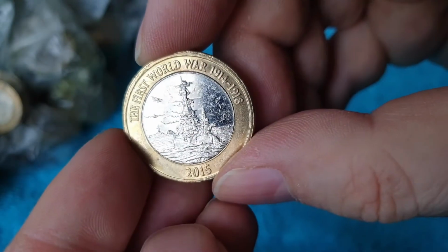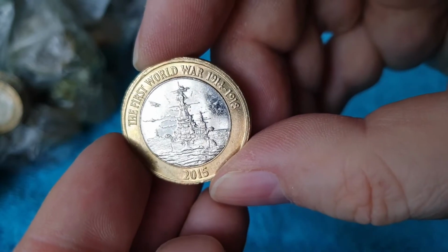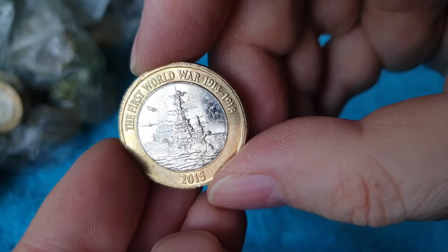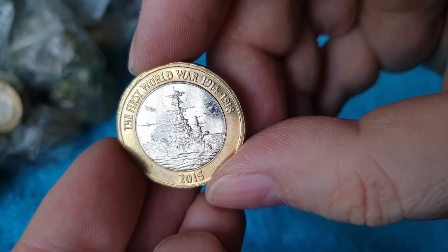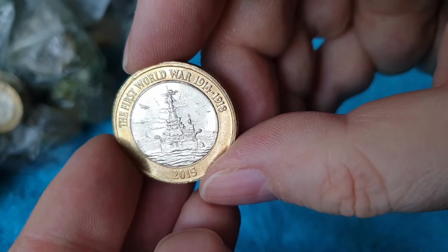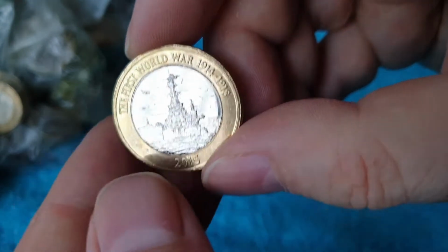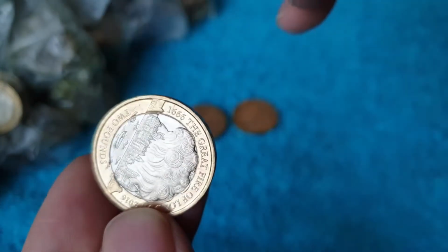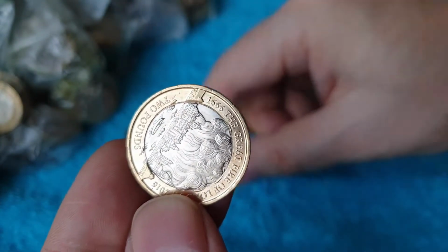Although it technically isn't an error, it is a coin that people look out for because they're not that common. But the full flag error, which is I think what this one is, until you've got it close up, I'll have a look again in a second. But that is a nice find. And then, as I said, I find quite a few of those. That is above face value, so we'll keep that.